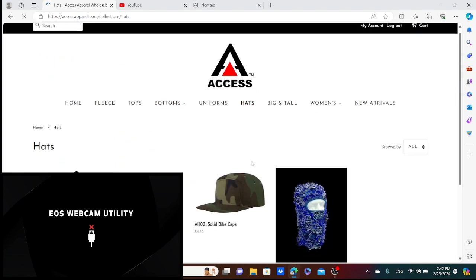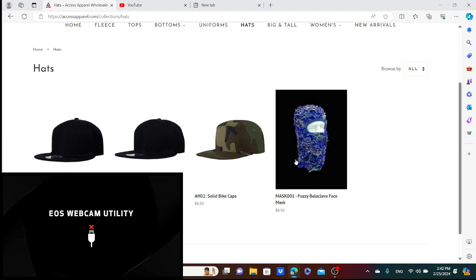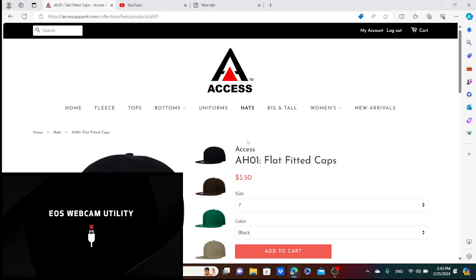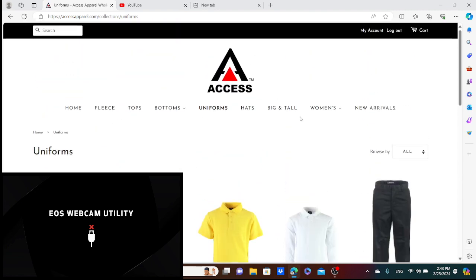They also have hats. Then you got the Pooh Shiesty mask. They got plenty of colors. These are fitted, but they also got snapbacks, uniforms. Access Apparel sells a lot of things. They're located in Atlanta on Doraville. Doraville is a hub for a lot of these companies. So if you're in Atlanta and you into this craft, Doraville, Buford Highway is where you're gonna be doing a lot of your shopping.